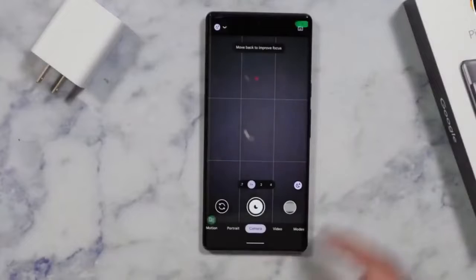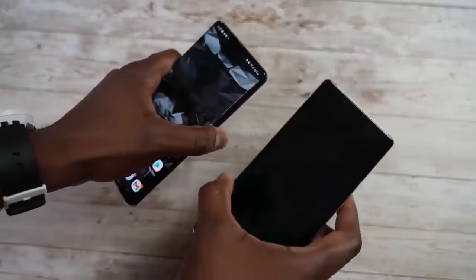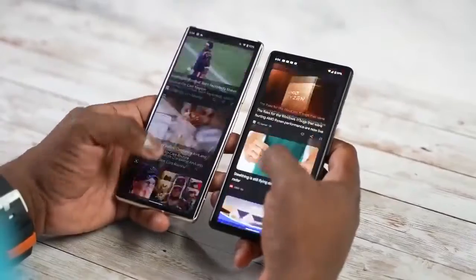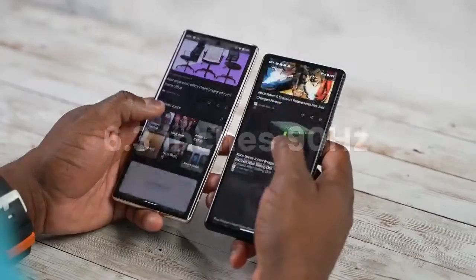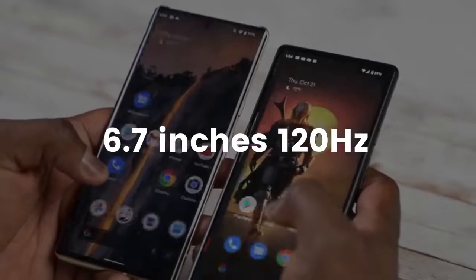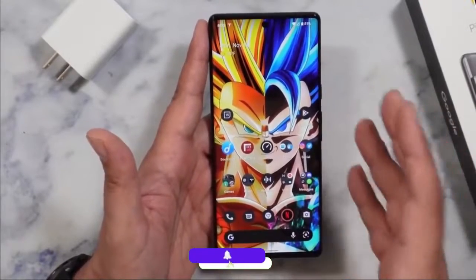The cameras are what matter, and Google is going with a new 50 megapixel main shooter on the Pixel 7 Pro, along with a 12 megapixel ultra wide and possibly a 4 megapixel telephoto for the Pro versions. The display on the Pixel 7 and 7 Pro will remain the same, 6.3 inches 90Hz on the Pixel 7 and 6.7 inches 120Hz on the Pixel 7 Pro. Both look identical to their predecessors, the Pixel 6 and Pixel 6 Pro.